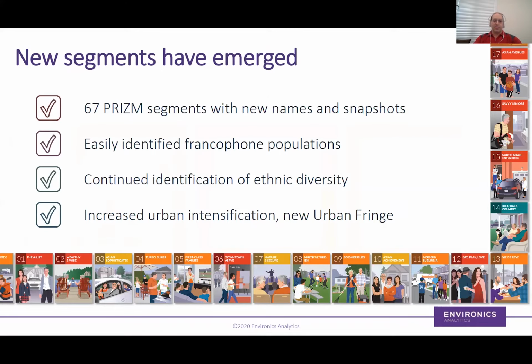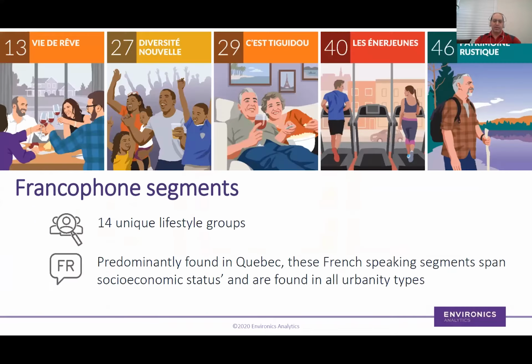So, as you heard, PRIZM has 67 segments, capturing all aspects of Canadian life. Nearly all have new names and write-ups. There are 14 segments that are Francophone, the population that primarily speak French at home. The 14 segments cross all income levels and can be found in all 5 urbanity classes.